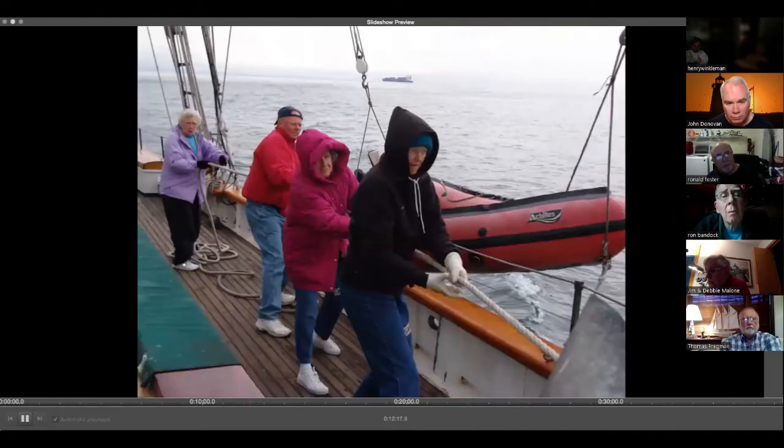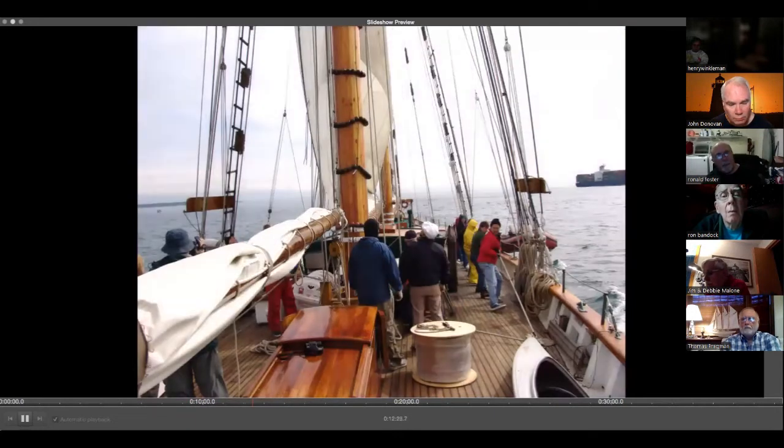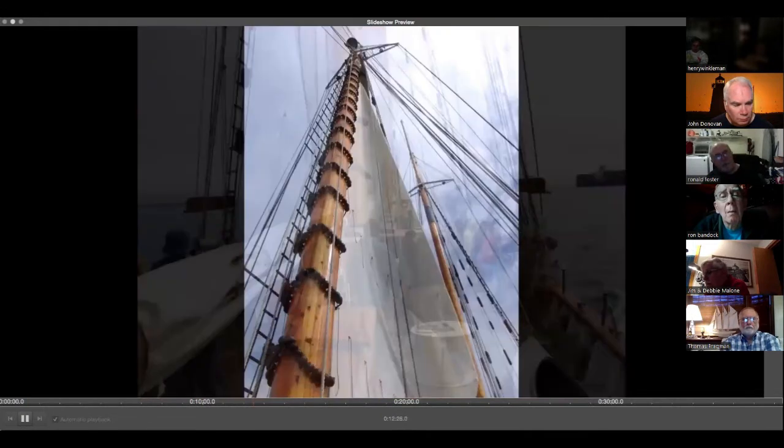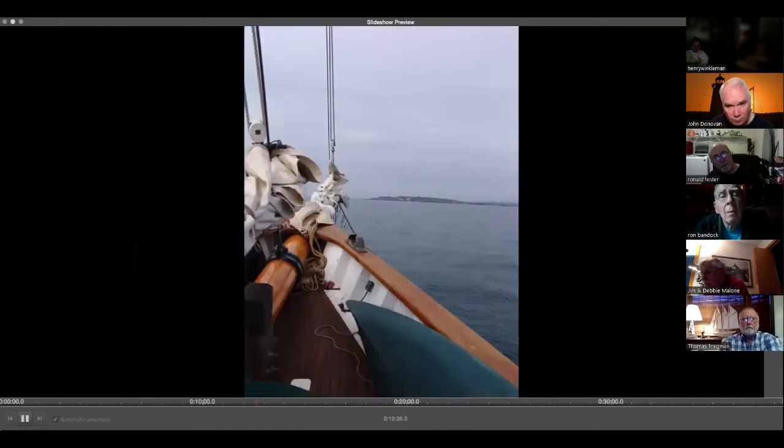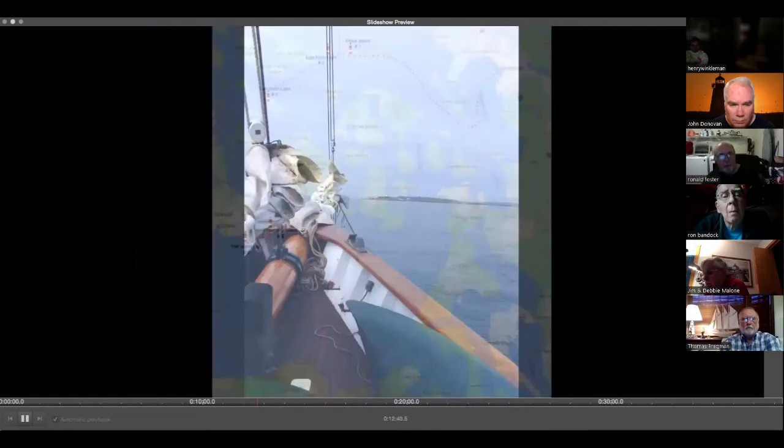Hauling the sails. You can see the parrels going up the sail, up the mast. And here we have one sail up. And off in the distance, we see our sixth lighthouse location, Trial Island Lighthouse.